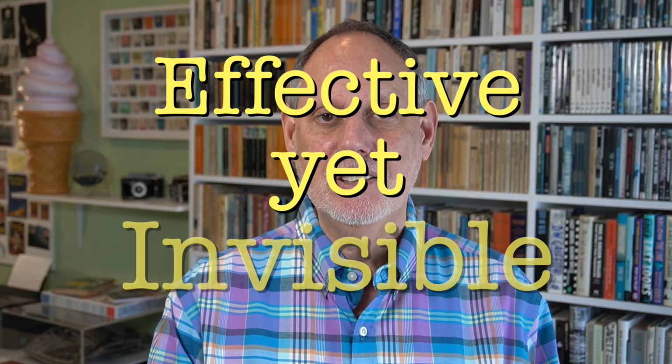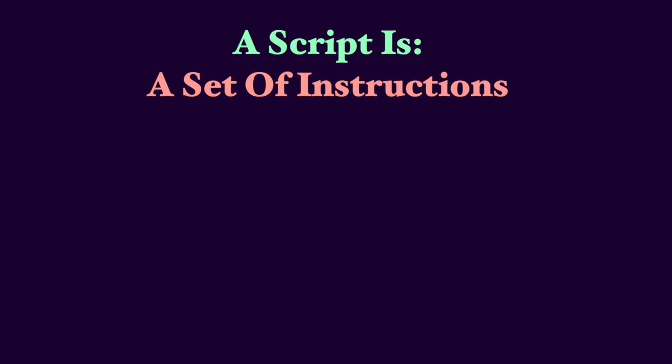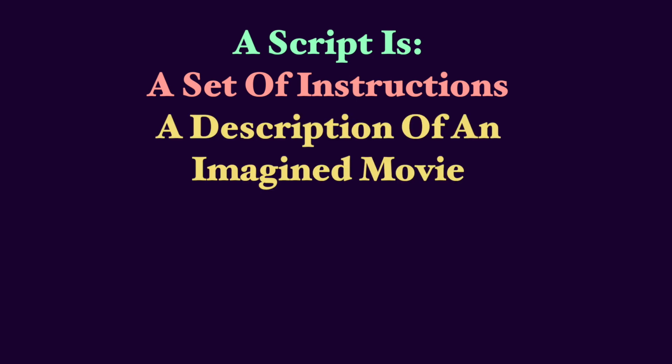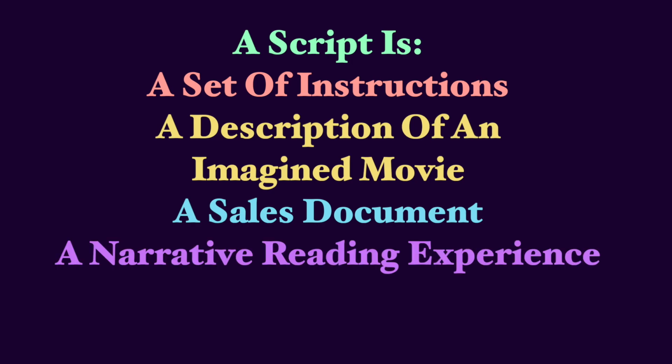I think of screenwriting style like vehicle engineering. It makes the thing work, and sometimes you want it to be snazzy. But mostly it's supposed to be effective yet invisible. So I think it's important to start by recognizing that a script is a unique art form. A script is a set of instructions and a description of an imagined movie and a sales document and a narrative reading experience all at once.